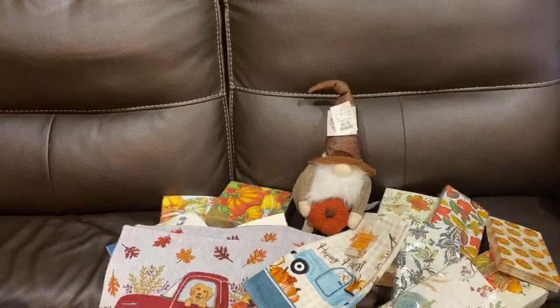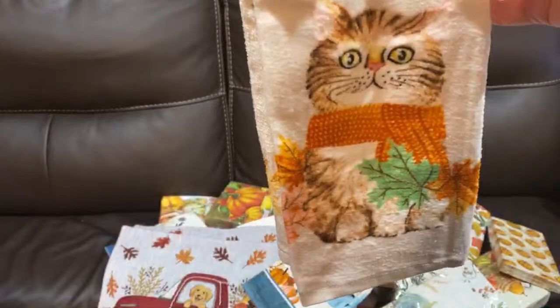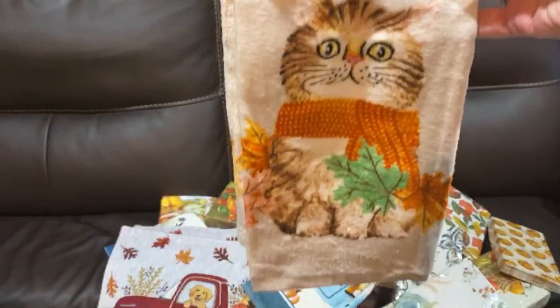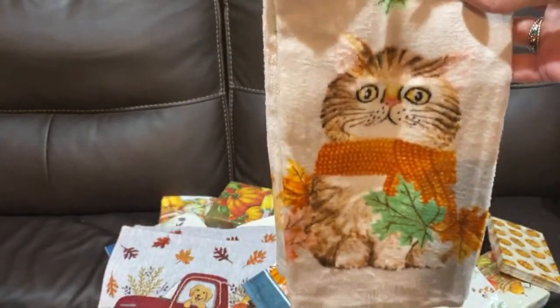What else? How cute is this one? How cute. This reminds me of that mug that Gary drinks out of with the squirrel with the red scarf. This is a cat with an orange scarf. How cute is that?